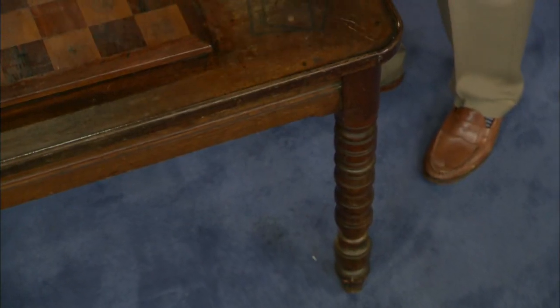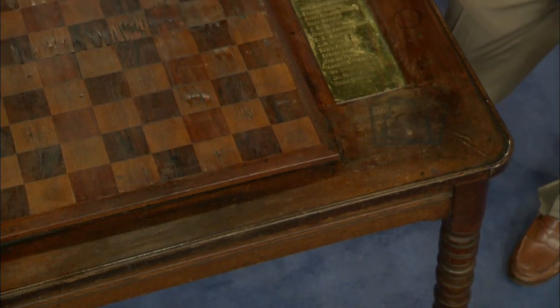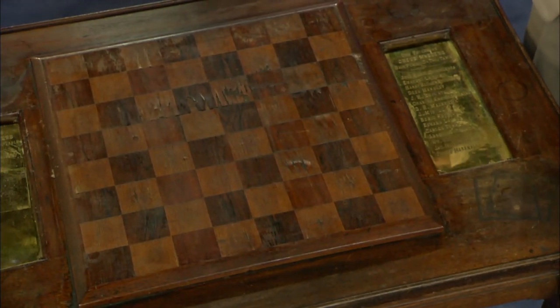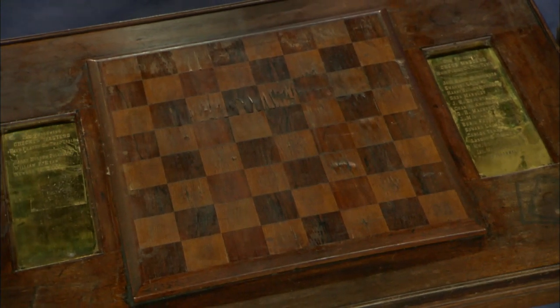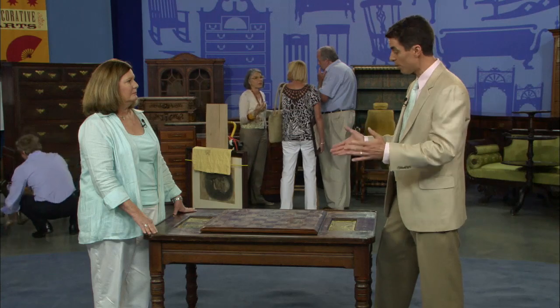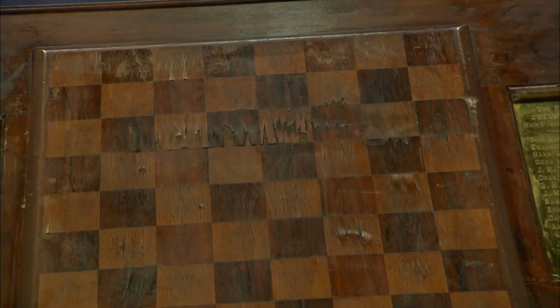Just as a table, it probably dates to the 1860s to maybe 1880 at the latest. Okay. That's before the Paul Morphy Chess Club. Right. But there were a number of other clubs in New Orleans for chess players during the mid-19th century. The table itself is made of walnut. We have the beautiful rosewood and bird's eye maple playing board here.